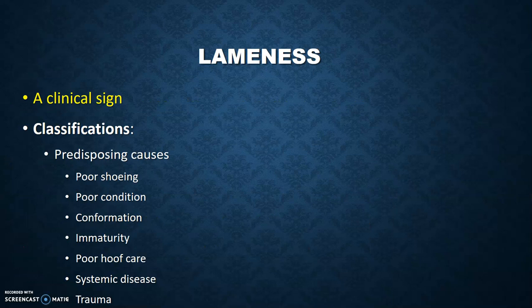Okay, lameness. So this is a clinical sign. We talk about it more in lab, and hopefully I'll be able to get that to all of you. There can be all sorts of reasons horses have lameness issues: shoeing, body condition, conformation, how they're built, immaturity, poor hoof care, systemic diseases, trauma, osteoarthritis issues, the list goes on and on.